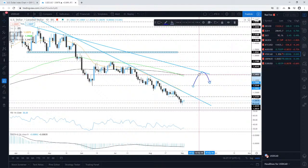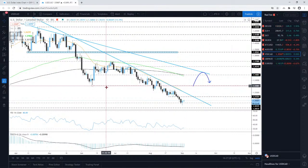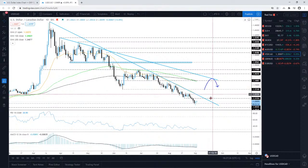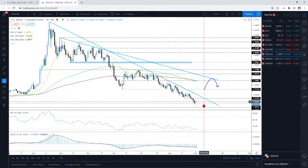However, of course, we'll be very careful here, because if it struggles to overcome this downside resistance line taken from the high of the 19th of March, then, well, we could see another round of selling here. So that's why I'd be very careful.